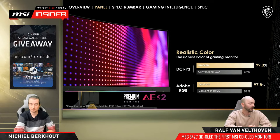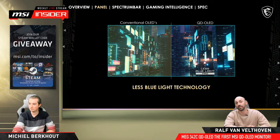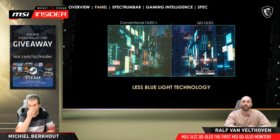Of course, we have the less blue light technology, which is very nice to have as well if you game for long hours and if you have long working days, even for general productivity. Then you can use this, and it's basically less eye strain. Also a little bit of a different version here because of the blue re-emitting light. It makes it look more natural and not as yellow as traditional OLED. So very cool technology here for QD-OLED specifically as well.